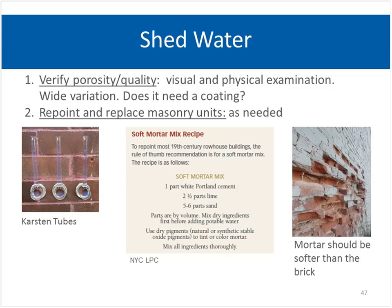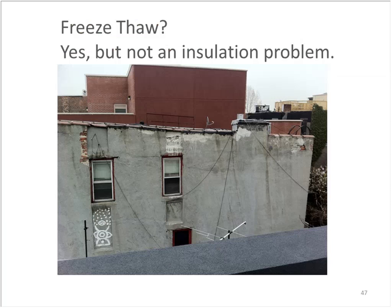There are soft mortar mixes available. We're showing from the New York City Landmarks Preservation Commission, has some great resources. You can Google it pretty easily and find them. So let's look at a couple of water shedding failures that led to freeze-thaw damage.